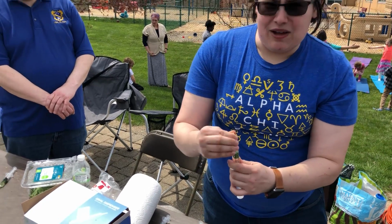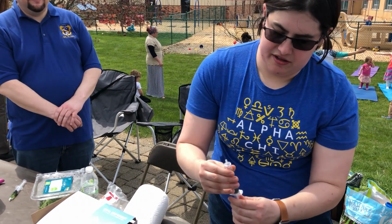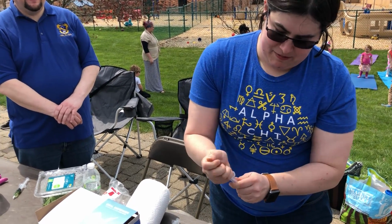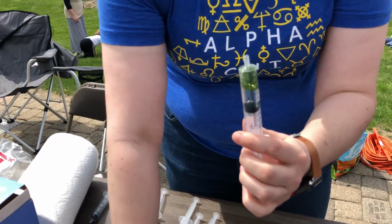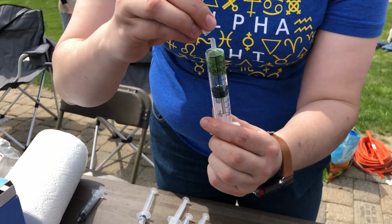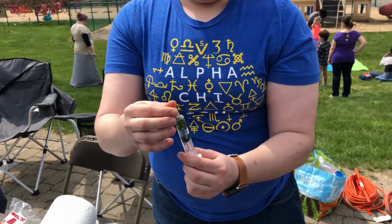Now I'm going to evacuate all the air out of the syringe. There we go. Okay, until it squirts. You've got to do it until it squirts, right? Just make it squirt, because it's graphically fun. There we go. Good proof.